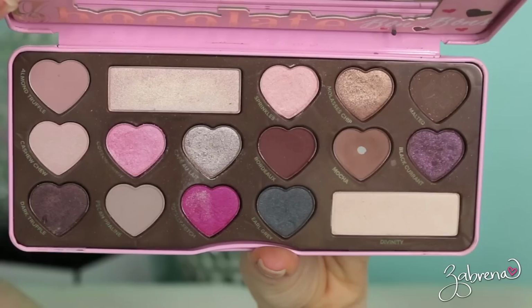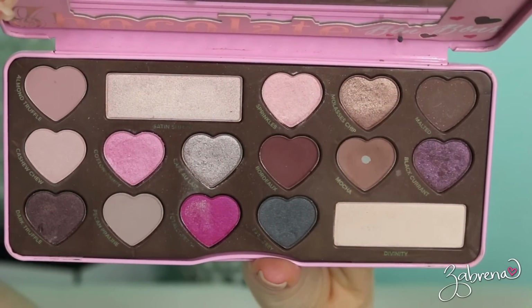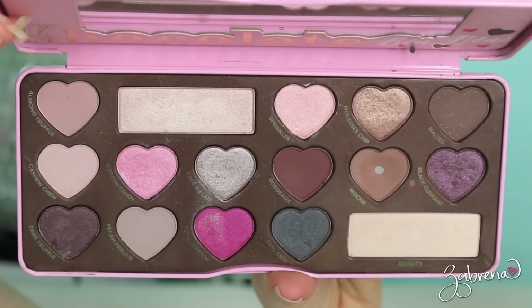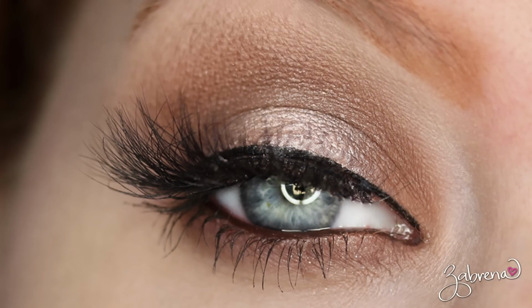Too Faced Chocolate Bonbons palette, and the eyeshadow that I have hit pan on this palette is Mocha. This is my go-to eyeshadow. This is one that I like to just apply all over my eyes for a simple, warm, neutral, smoky eye. And it's also a great combination to apply on your eyes like this and put a glitter eyeshadow on the center of your lids. So I typically like to take Urban Decay's Midnight Cowboy Rides Again and just pop it onto the center of the lid after I've applied Mocha all over the eye.